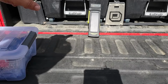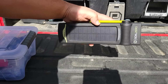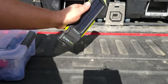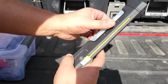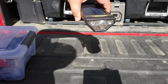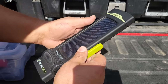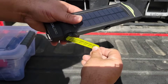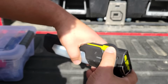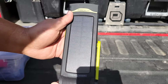And take a look at this, ladies and gentlemen. This is my old school Goal Zero flashlight lantern. All right. This is an awesome little lantern. I don't think they make them anymore, but it is a lantern right here. It's a flashlight, and it also has the red lights as well. And you can power it manually like this, or you can power it with a power cord that it comes with, USB, and you can also power it by the sun.